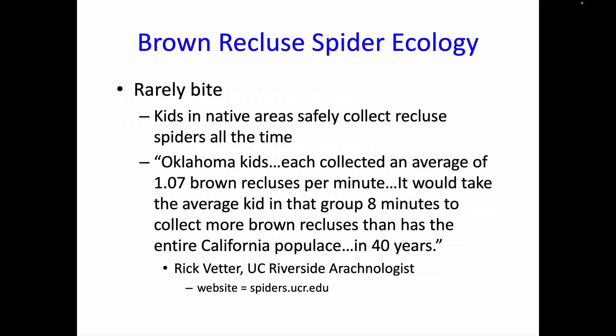And in the endemic areas, they rarely bite and people don't think it's a big deal. In fact, Vetter did this other study where he asked children, go out and collect some spiders for me. And each of these kids was able to collect an average of over 1 brown recluse spider per minute, so it would take the average kid in that group 8 minutes to collect more brown recluses than the entire California populace has over 40 years.